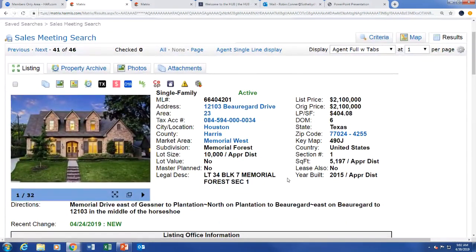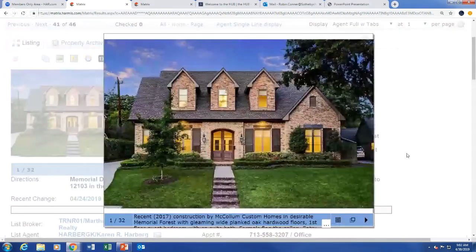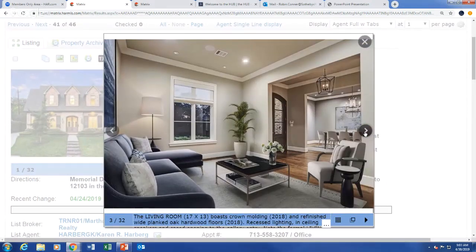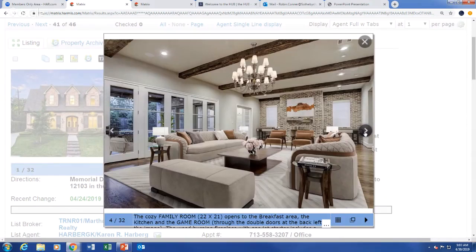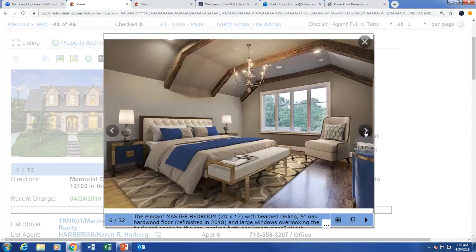12103 Beauregard for 2.1, Memorial Forest, Karen Harper. Okay, this is beautiful, recent construction, completed in May of 2017, so 2 years old. That's a virtually staged living room through the entry to the dining room, family room with a brick wall. There is a game room on the first floor, which is unusual.